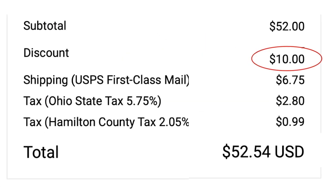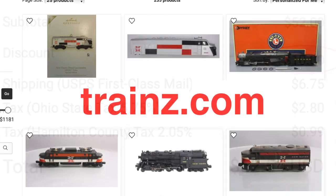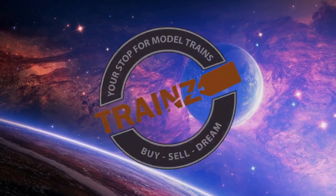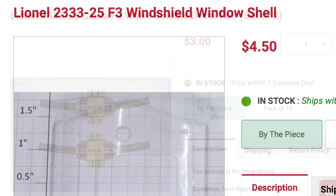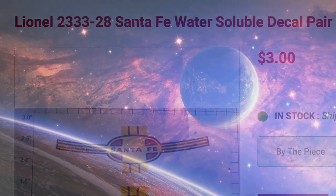If your order at TRAINZ.com is over $50, there are various discount codes out in the world that will take off another $10. So, I added a few trim pieces to my cart, typed in the code at checkout, and saved another $10.